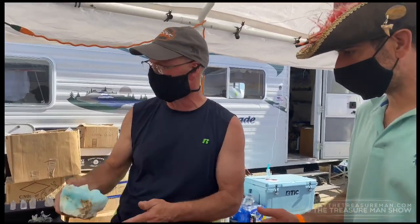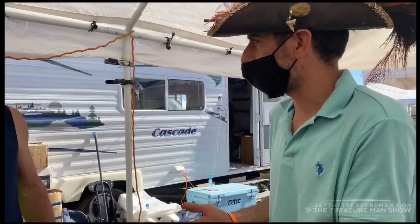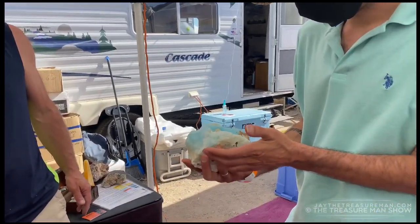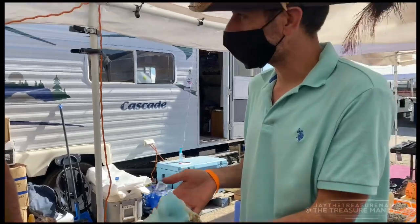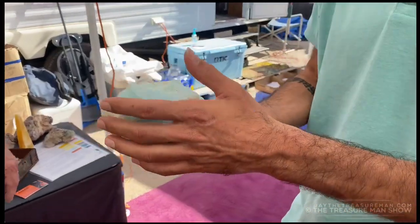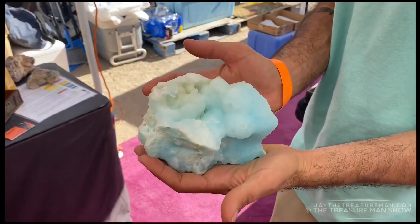You mind if I hold that thing for one second? Oh, absolutely. I just like to feel that you were the first one in history to pull this thing out from the mine. Other people have been there and have retrieved some, but nobody's got this piece. My brother and I, nobody got this piece. This is a unique piece, you know what I mean? And that's one that we're kind of holding on to. It's kind of near and dear to us.